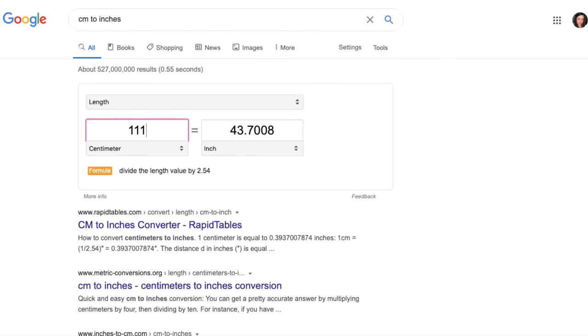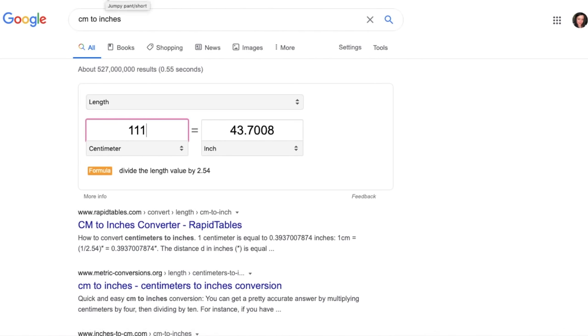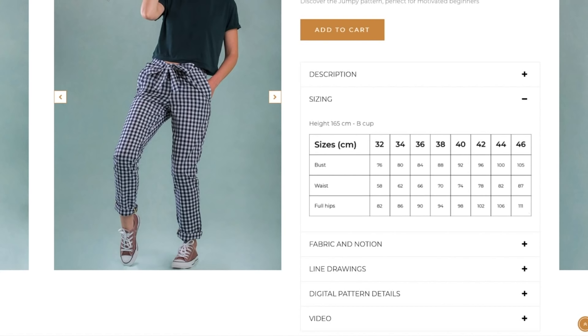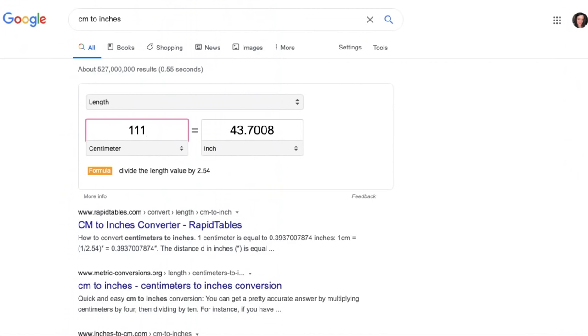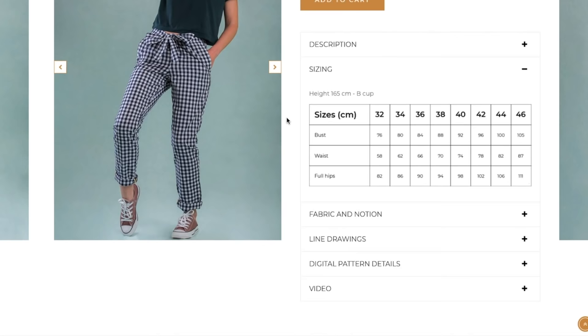111, what was that? 43.7 inches. I'd have to do some significant, what would that be, to get to 48 with no ease? So you've got to imagine there's at least, I don't know, call it 3 inches of ease. That's 51. I mean, no, that's not happening. I'm going to reach out to her and see if she's planning on doing the extended sizes in the other patterns.